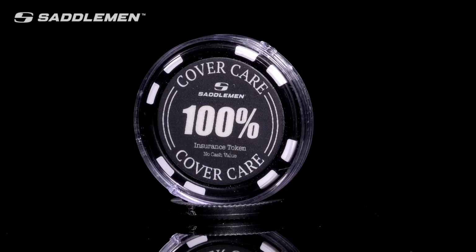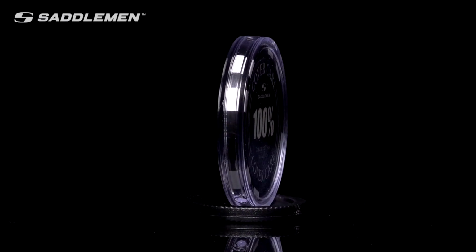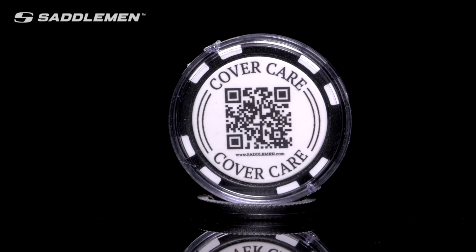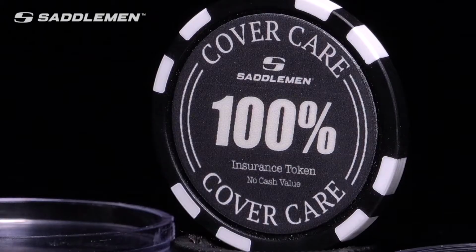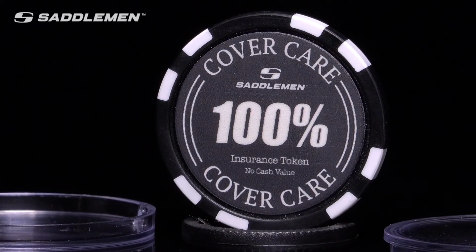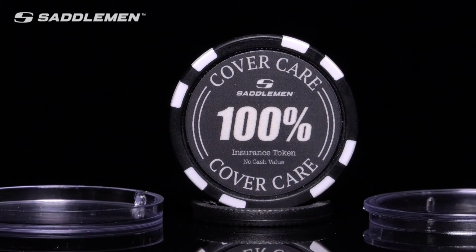Your Saddlemen Cover Care Token will never expire and is sealed inside a glossy clear display case. It's good for just one use. Keep it in a safe place because it's your proof that you have coverage. You will be asked to submit the token along with your seat when making a claim. After your seat is repaired or replaced, simply order another token to cover your new seat from future damage.